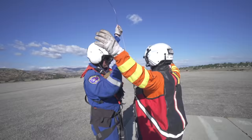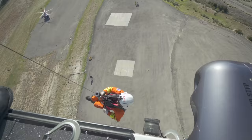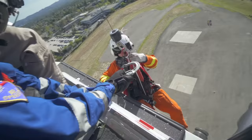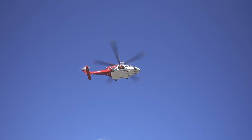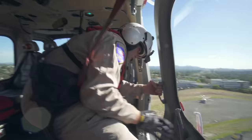Okay, here he goes. Whoa, that looks fun. Whoa, hello. Wow, he just got hoisted all the way up into the sky in the helicopter. Wow. Shut the door.